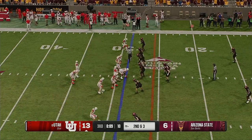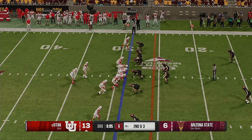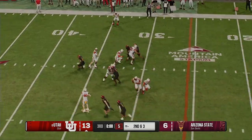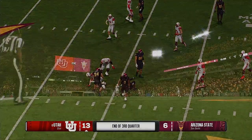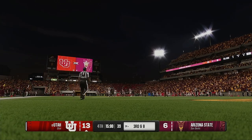The offense will line up. Chance for a couple more plays before the end of the quarter. Dropping back. It's rising. And the quarterback finds the tight end for the completion. Well, the defense has him behind the line. A tackle for loss, and that'll do it for the third quarter.